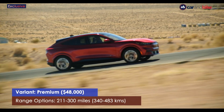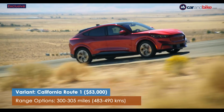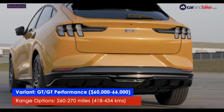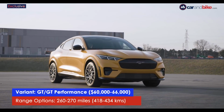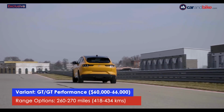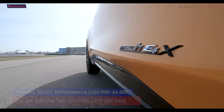The extended range battery does become standard with the California Route 1, and you can choose rear-wheel drive or all-wheel drive. And the powerful variants are the GT and GT Performance Edition, which tops off at just over $66,000. The drive range is 10 miles lower on the GT Performance Edition, which also gets more torque.